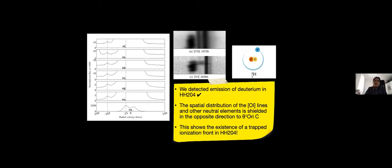This indicates the presence of a trapped neutral zone traveling within the Herbig-Haro object. Furthermore, as observed in this 2D spectra, the distribution of the emission of neutral elements is quite different from that of oxygen once ionized or other ions. It is shielded from the back, with the direction towards theta Ori 1c.